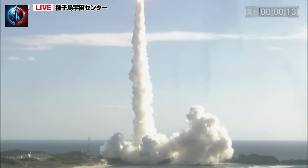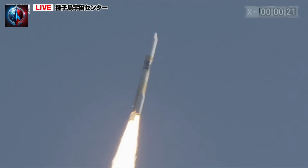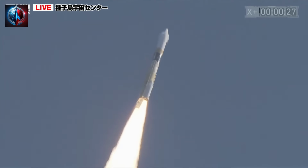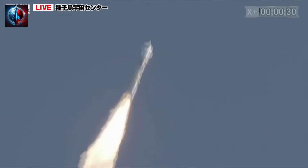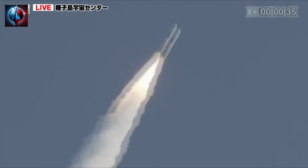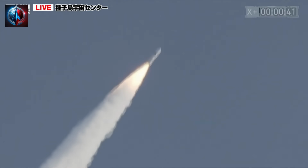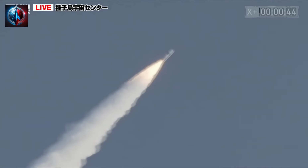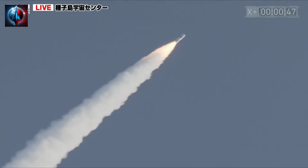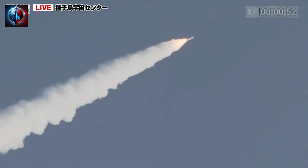We have a liftoff of the H-IIA launch vehicle number 47 from JAXA Tanegashima Space Center at 8:42 and 11 seconds AM on September 7th Japan Standard Time. Following the liftoff, the operation control of the H-IIA has been switched from Yoshinobu Blockhouse to Takesaki Range Control Center.